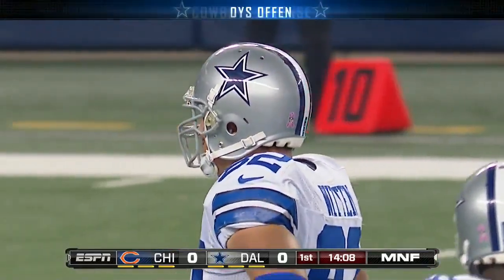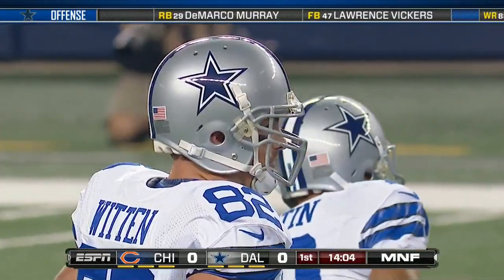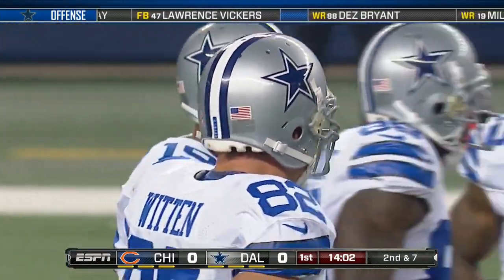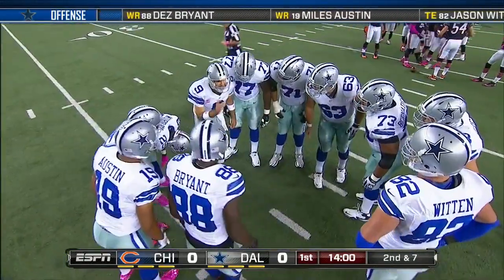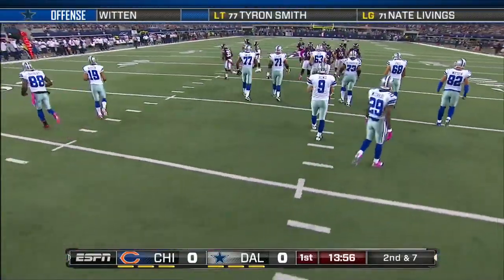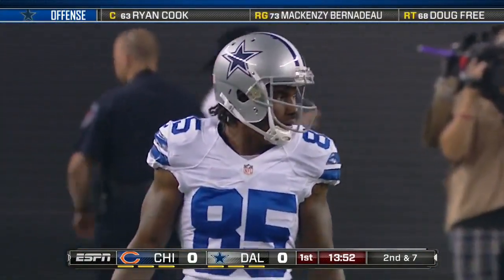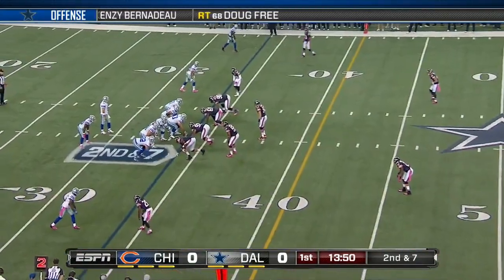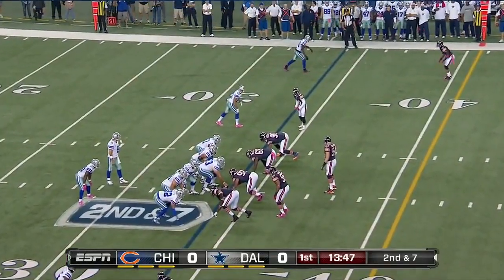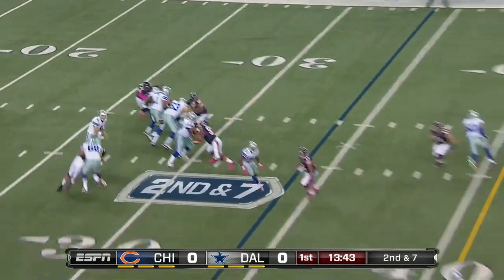So around the offense of Romo and Murray, Lisa talked about Witten, how he has to get going, because that'll free things up for Dez Bryant and Miles Austin, those receivers who we've seen make plays down the field. And the O-line, both tackles have flipped from last year. Both guards are new. They came in from other places this year. And the center is the 6th center they've used this year, Ryan Cook. There's a whole mess up front. They got to be better.